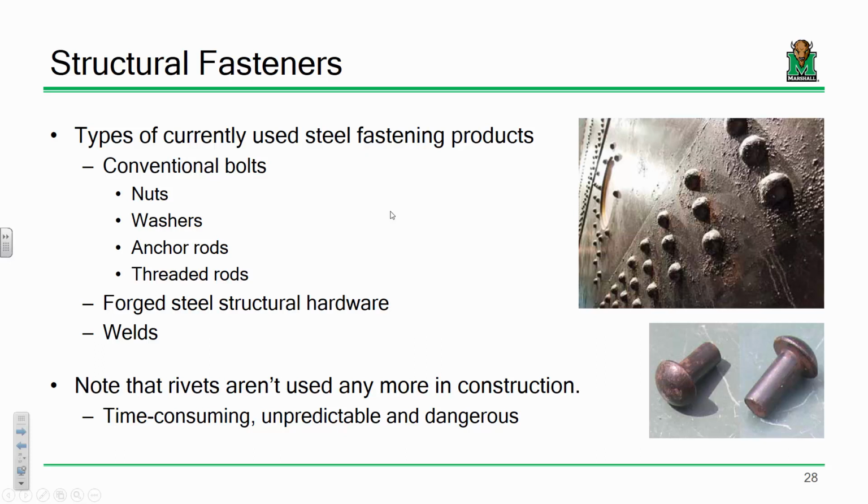Bolts and welds, okay? What about rivets? We don't use them anymore. Rivets are a more classical means of joining together steel elements, but they're time-consuming. They're a little unpredictable from a capacity standpoint, and they're a little more dangerous. You're having to heat this rivet up to a substantial degree. It's dangerous. So we don't really use rivets anymore. With high-strength bolts and with welds and the procedures that we've developed nowadays for bolting and welding, we really don't need to go through all that hassle associated with riveting.